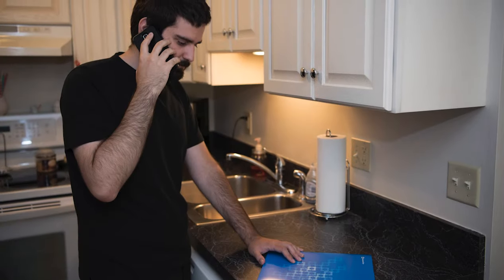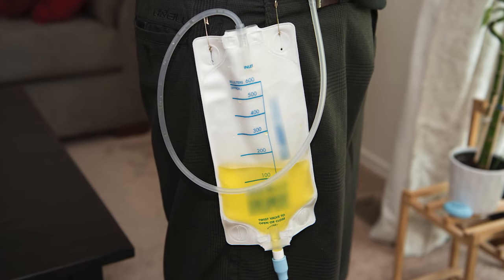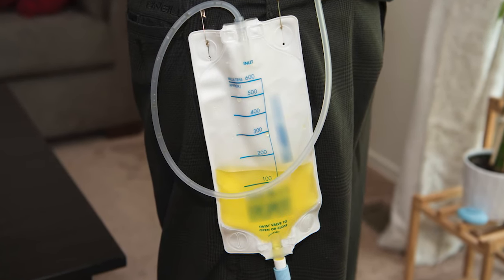Your dressing should be changed every other day. It should be changed sooner if it falls off or becomes wet or soiled, or unless you are told otherwise. It may be easier to change the dressing if someone helps you. Always keep the bag below the tube site to allow it to drain properly.